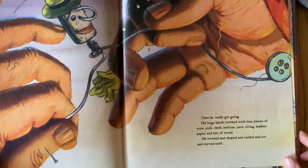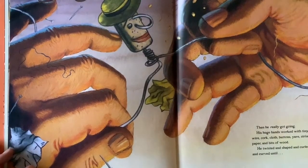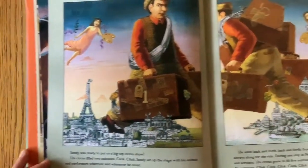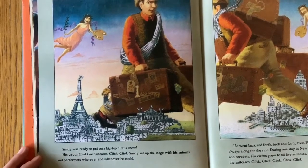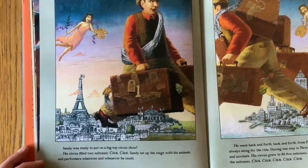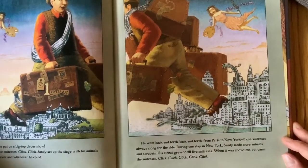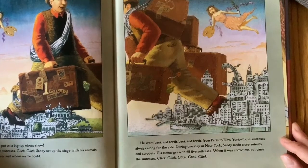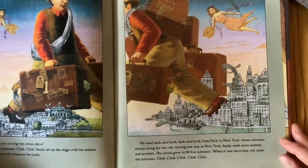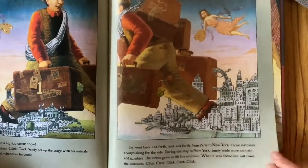His huge hands worked with tiny pieces of wire, cork, cloth, buttons, yarn, string, leather, paper, and bits of wood. He twisted and shaped and curled and cut and curved until Sandy was ready to put on a big top circus show. His circus filled 2 suitcases. Click, click. Sandy set up the stage with his animals and performers wherever and whenever he could. He went back and forth from Paris to New York, those suitcases always along for the ride. During one stay in New York, Sandy made more animals and acrobats. His circus grew to fill 5 suitcases. When it was showtime, out came the suitcases. Click, click, click, click, click.